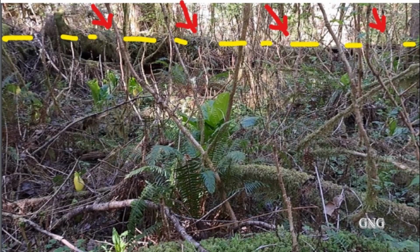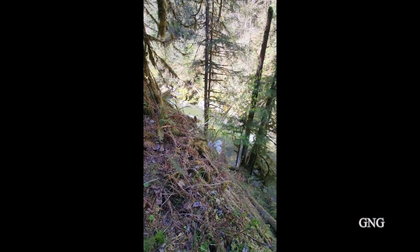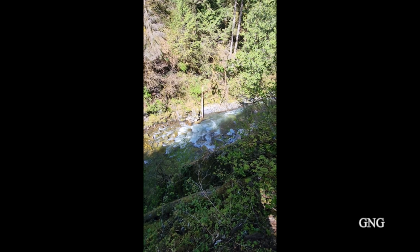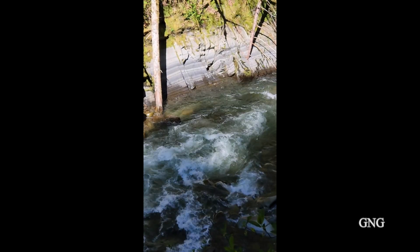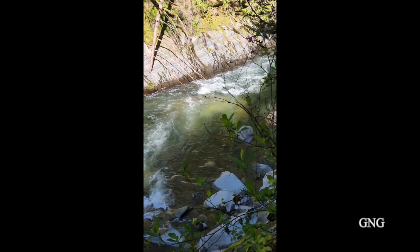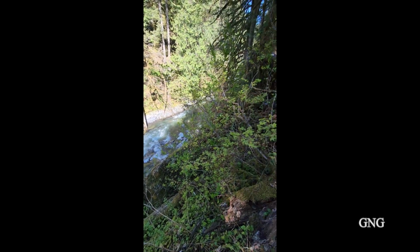Here you can see what we think might be a rail grade or a rail line that was down to service the coal mine on the lower plateau here. We're going to go on this little downward trend right here. There's the river, and its cut gorge. Look at that rock, how smooth that's shorn. Beautiful.